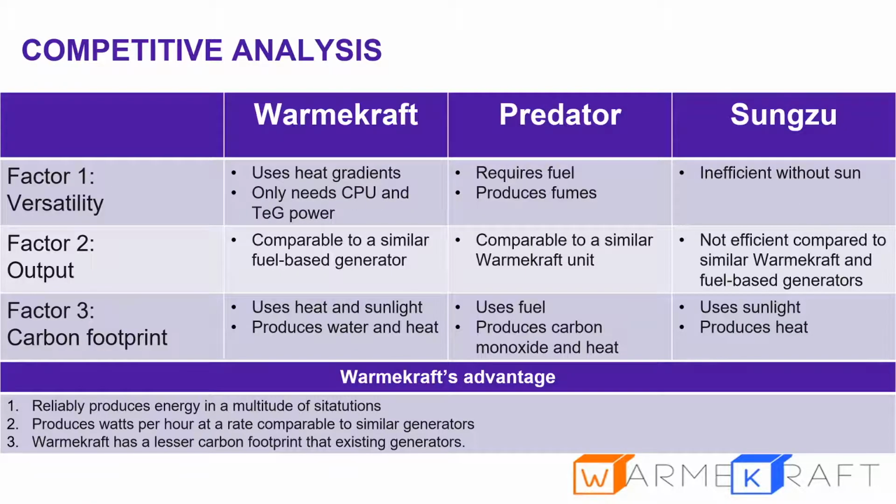Now, Warmekraft has competitors, but Warmekraft revolutionizes the generator market. Predator and Sungzoo were chosen as competitors for the 500 watt generator market, and they are a traditional fuel-based and solar generator respectively. Predator requires a fuel source in order to run. Now, the main issue with this is that it's dependent on having fuel, and as a byproduct, the fumes will produce carbon monoxide. The cleaner solar-powered Sungzoo generator cannot run without solar energy.